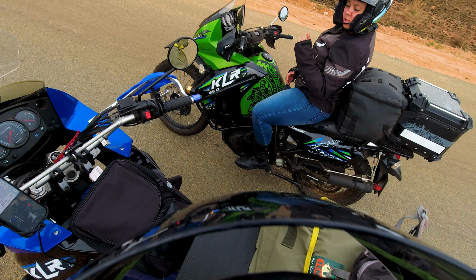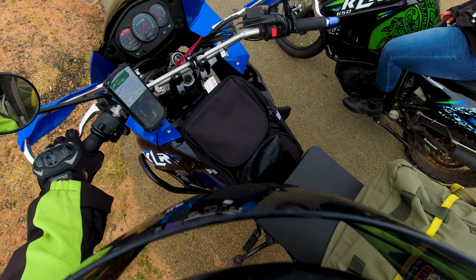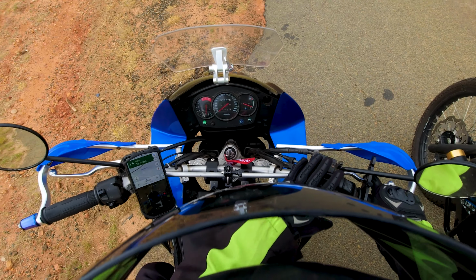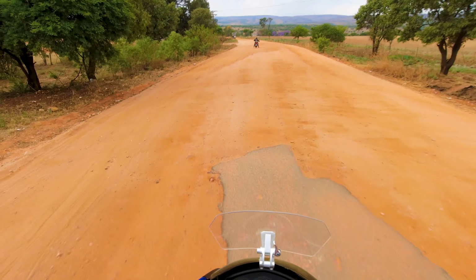We quickly realized how important communication is and will be getting an intercom system for the trip. As we get onto the dirt road, it is easy going on a well-maintained section past Mountain Sanctuary Park.